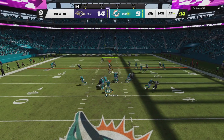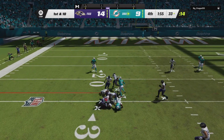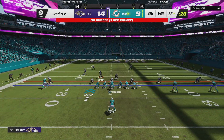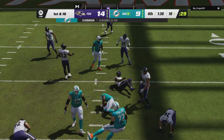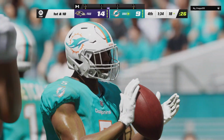On 1st and 10, here's Rodgers. Looking left side, and he's got a man. That's Robinson. And he'll be marked out at about the 26-yard line. Back to the ground with Robinson. And they'll bring him down at the 18-yard line. That one, a first down pickup of 8.